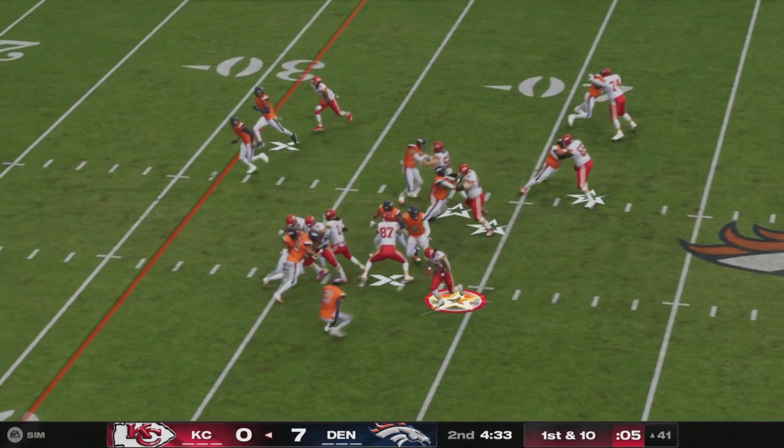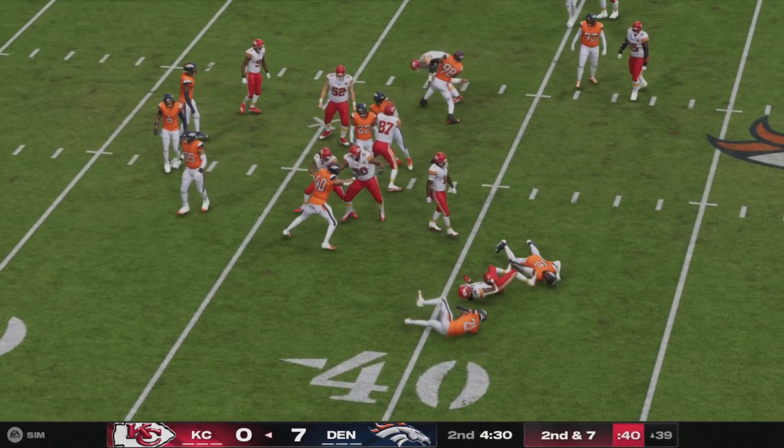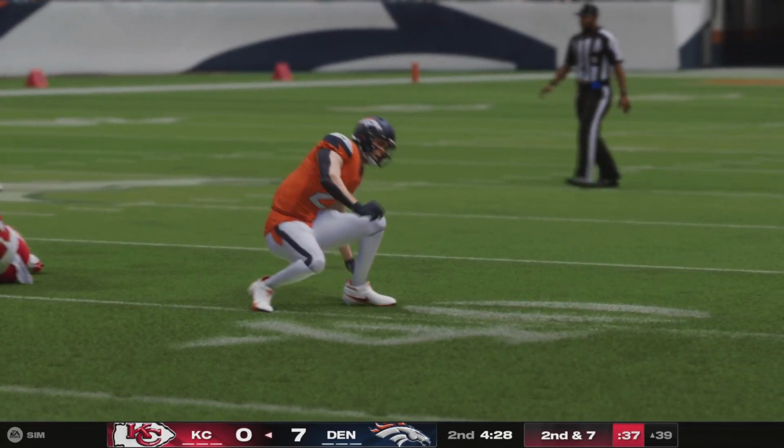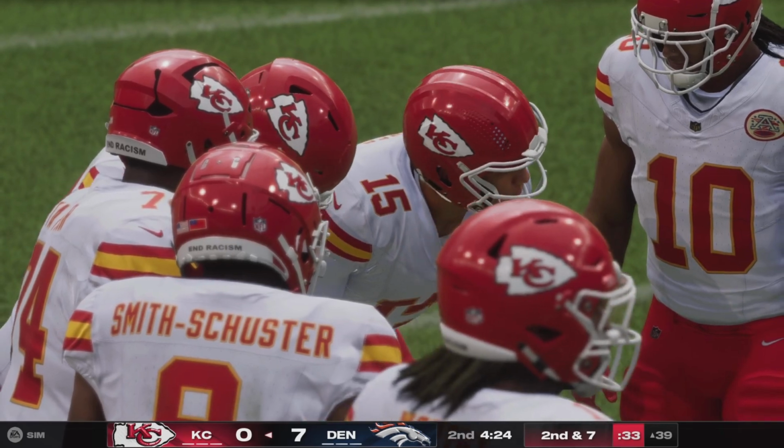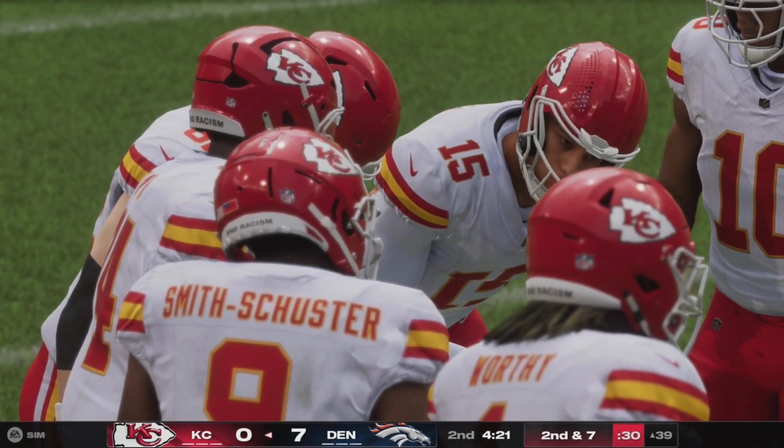They'll run out of the gun with Pacheco. And not a whole lot of room to operate there on the 1st down run. He gets maybe 3. But that's just a pile of bodies there, and that's when you kind of find out who's a tough guy, right? Who can stand up and make a play.